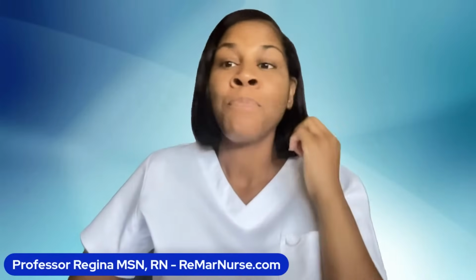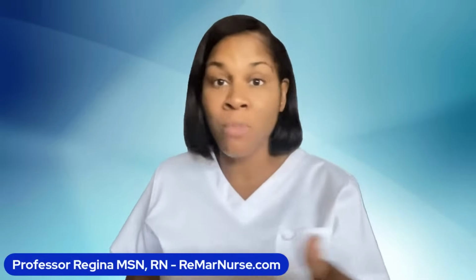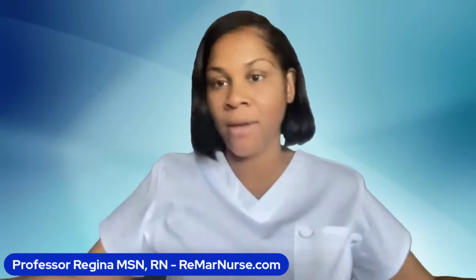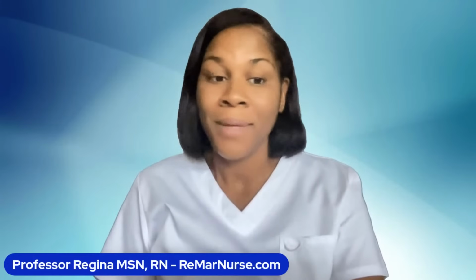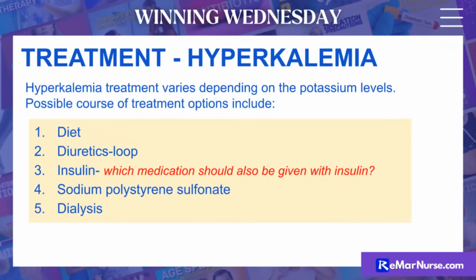And so we know that's one of the reasons why we cannot give potassium IV push, because when you have too much of that, it goes right to asystole and everything is flat for your patient. So that is why hyperkalemia has to be seen as an acute medical emergency, because we have to make sure our patient's cardiac cycle stays within the normal range. So those are the ways that we diagnose it.